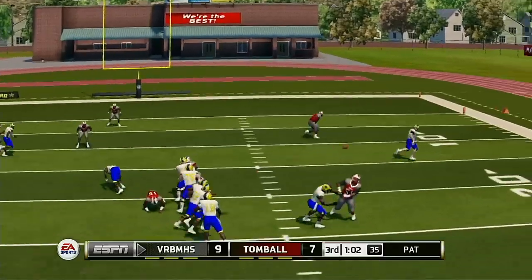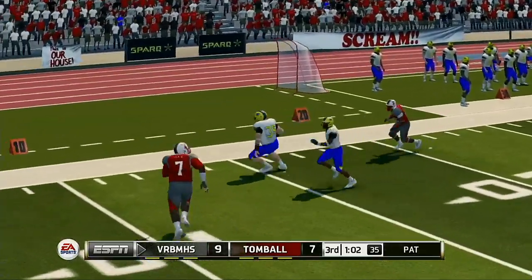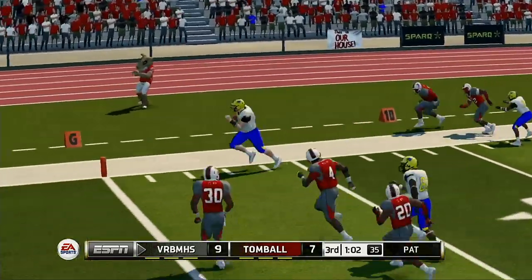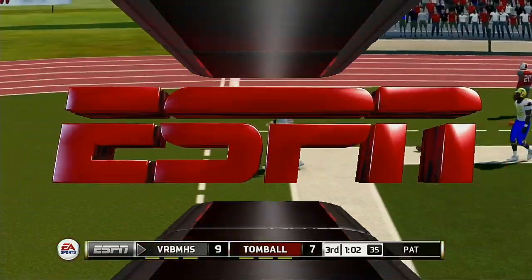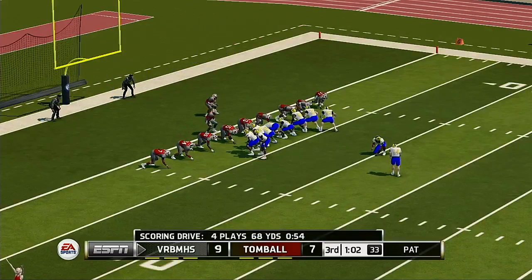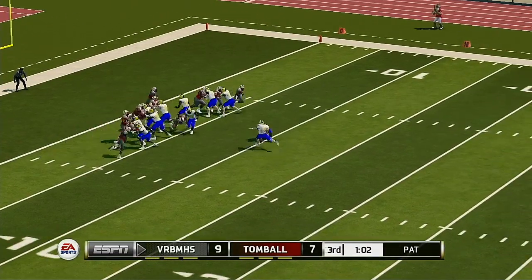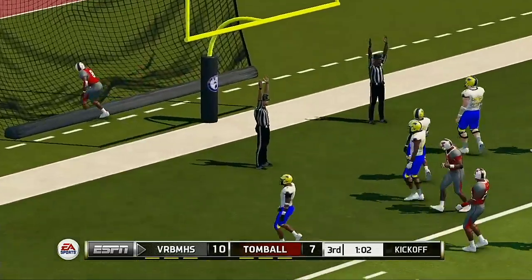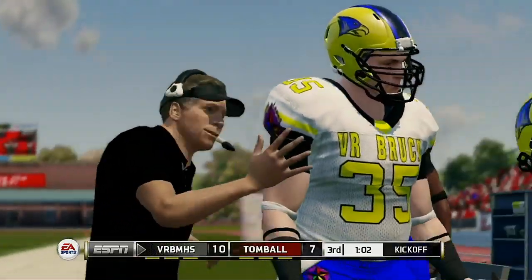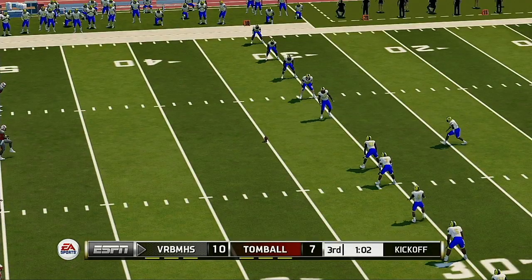This team has so many potent weapons. It's tough to try to single out just one of them to stop. Trying to go up by 3. They'll kick the extra point. And he tacks on the extra point. A 4-play, 70-yard drive. And they come away with 7 points. So the score now, 10-7.